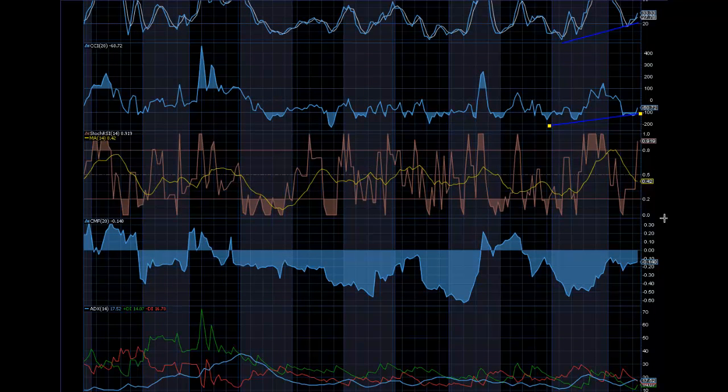Stochastic RSI doing the same thing here. We are seeing this higher low. We are having a change of direction right now at 0.42 on the moving average. I'd like to see this continue to bounce up over the coming days as we are at 0.919 on the stochastic RSI. That's above the 0.8. Strong bullish region currently.